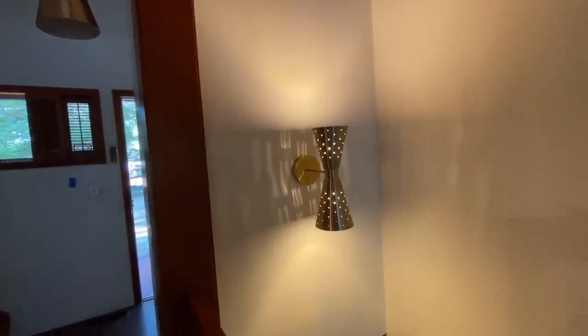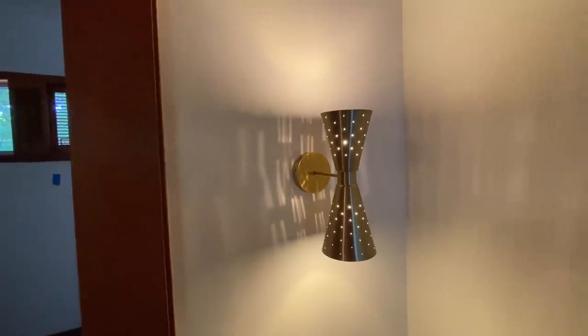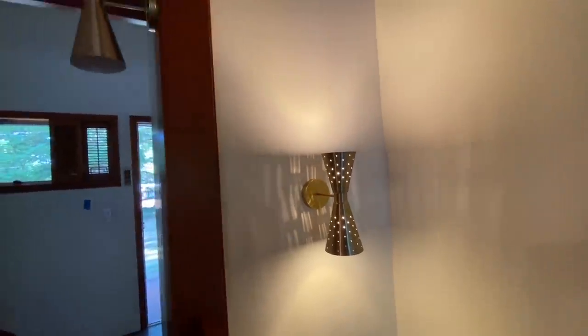So much better. It's like having little stars in our light. I can't wait to see them at night.